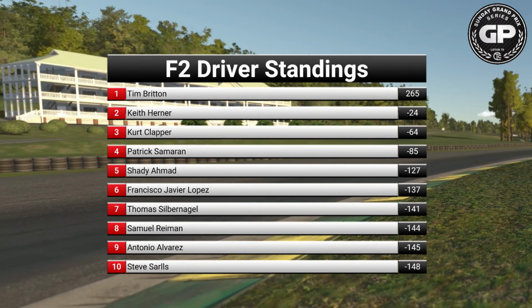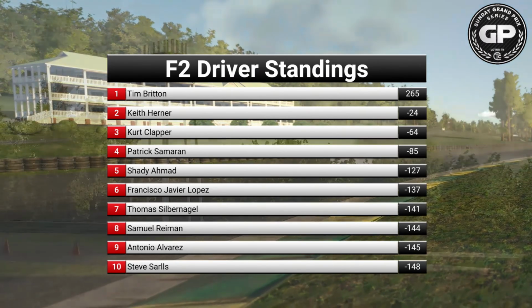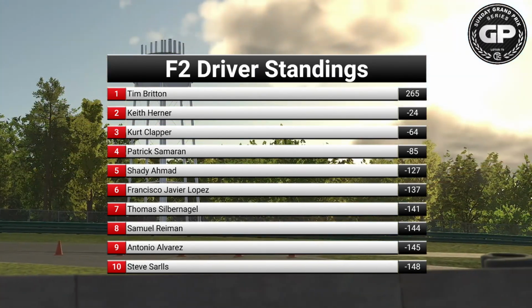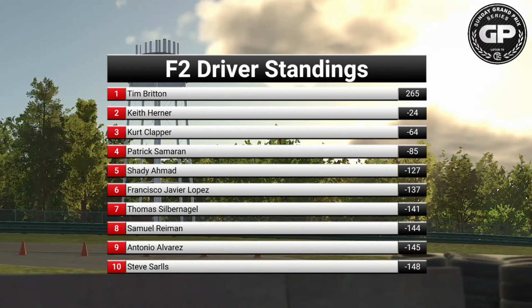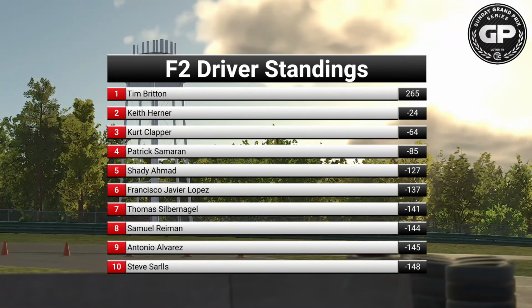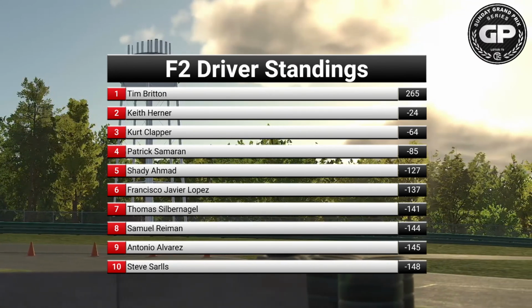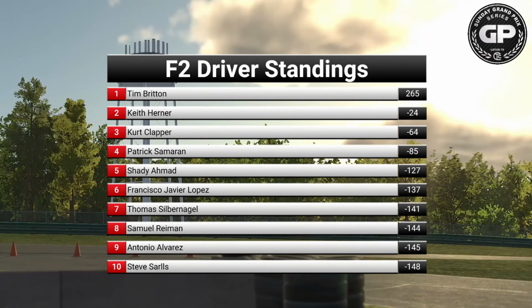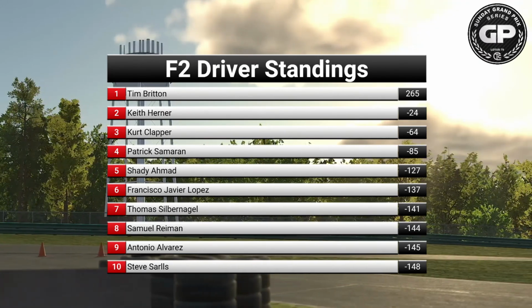He's only 24 points behind, and with a couple of these races left, I think Keith is very much in it. But then there's a bigger gap back to Kurt Clapper in 3rd place, Patrick Samaran in 4th, and Shady Ahmad hanging out in the top 5. Things are a little bit closer from then on back, and it's going to be more about finishing those last few races as best you can, maybe leapfrog into the top 5 in this F2 standings.